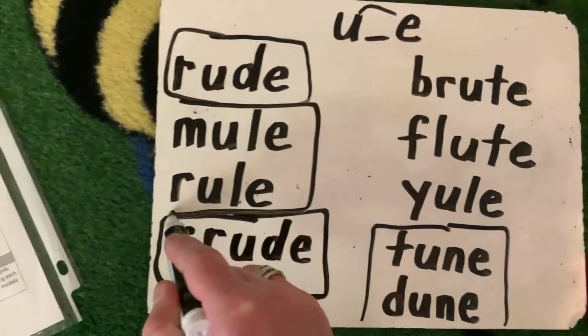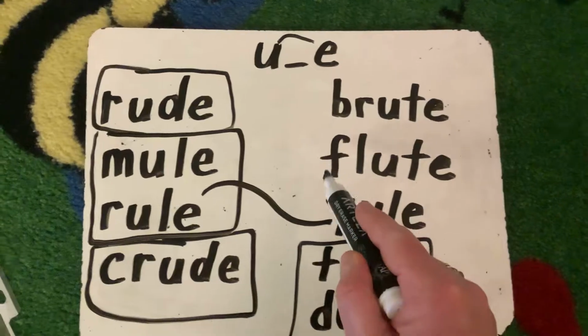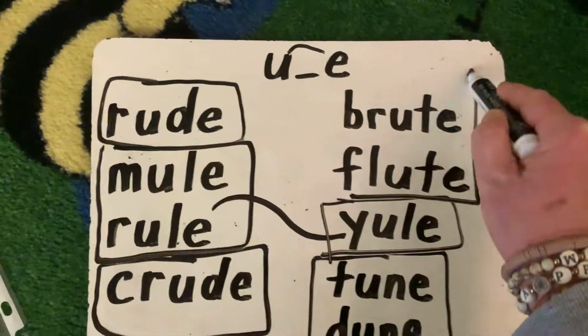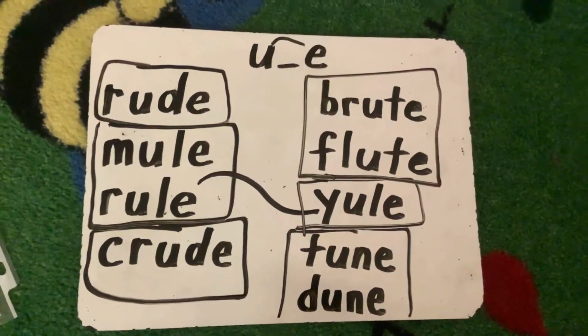Mule, rule, and yule. They're in the yule family. And we have two more. Brute and flute. They're in the oot family. They all have rhyming words. They all have a family to go to.